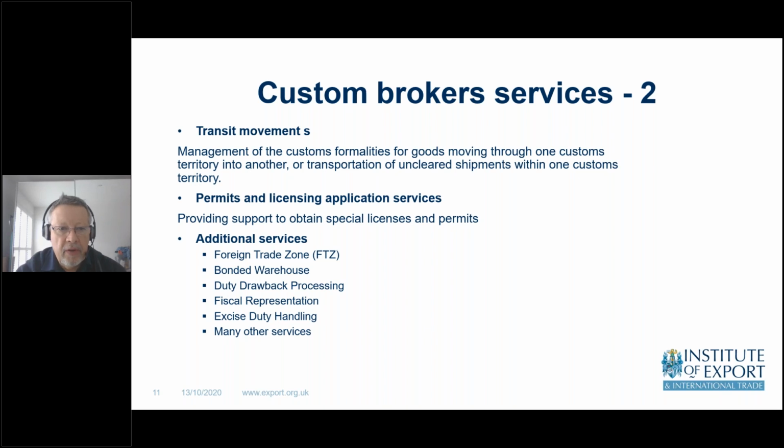Okay, so just adding on a few more things there. Transit movements, obviously things that are moving under bond. If you wanted to clear stuff later on outside of the port areas, that can be done. Obviously, they're involved in permits and licensing and have a full understanding of all the requirements within the US. And obviously, there are a number of additional services that they're able to offer, which is basically unlimited, really, as far as normal import procedures are concerned.